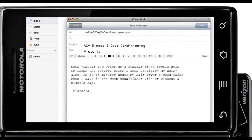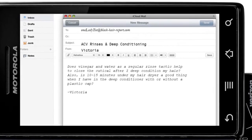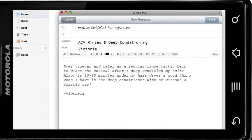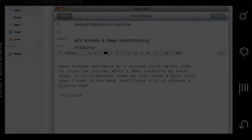Victoria writes and says, does vinegar and water as a regular rinse tactic help to close the cuticle after I deep condition my hair? Also, is 10 to 15 minutes under my hair dryer a good thing when I have in deep conditioner with or without a plastic cap?